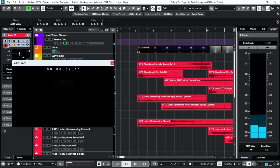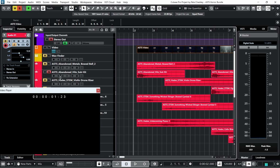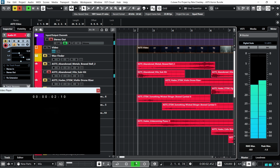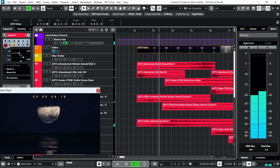Brilliant. So I'm using some of the individual stems. I love the fact we have these combined sounds stemmed off if we want to. And there's a great sub that I did use quite a lot, just generally through. Just really sets the tone. And I love bowed metals, and we got a piano sound going on, and yeah.